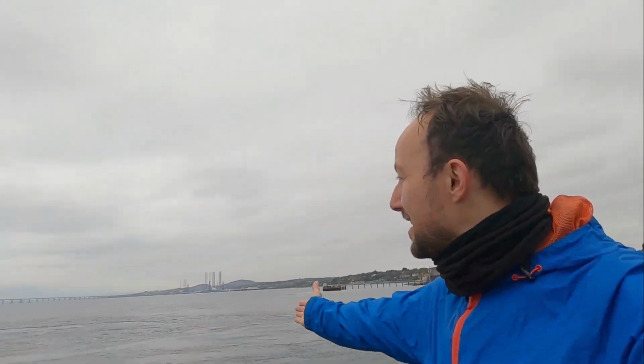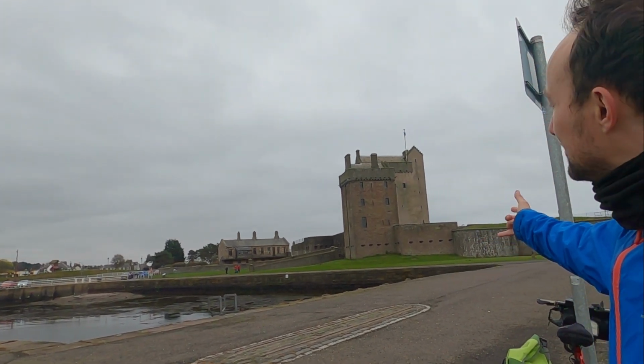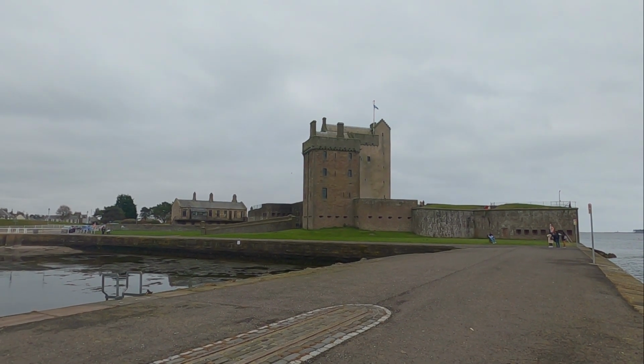Okay, so it's midday on day one, and I am here. This is the River Tay, and there's somewhere called Broughty, or Broughty. I'm not sure how you pronounce it. Look, there's a castle over there, Broughty Castle. I think that's free to go in. I think you can just wander in there.